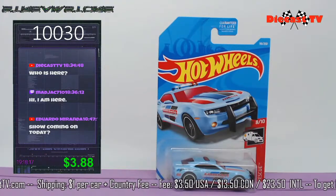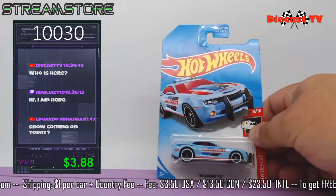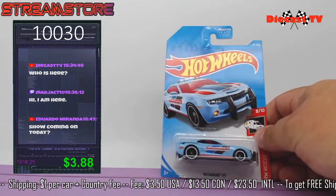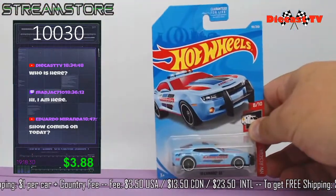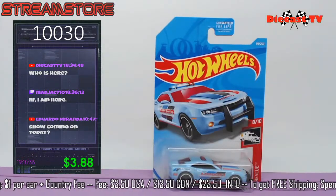Ross the Boss here. Hot Wheels action. Check it out, a little Camaro action. What a sweet little police car that is. That's for sure. It's a fire department. You gotta love it. The 2010 Camaro SS. Take a look at the red tinted windows. Blue all around. Got to love it for your HW Rescue Series.